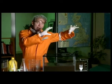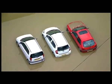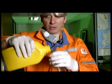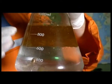When you see those images of flooding, you see cars bobbing down the streets. What's in cars? Well, there's a number of fluids in cars. The first one being engine oil. Now, the thing about engine oil is it floats. So that's not going to mix with the water, but it's going to sit on the top. If you're swimming around in floodwater, it's going to be very easy to ingest that.